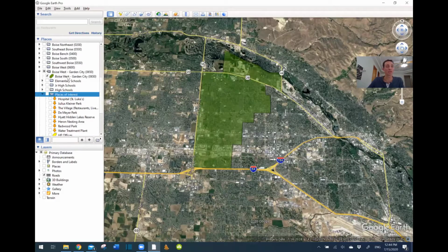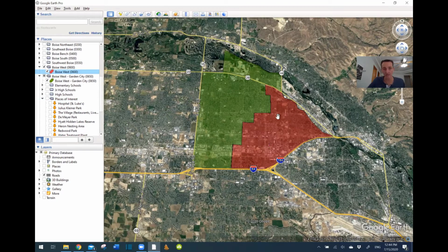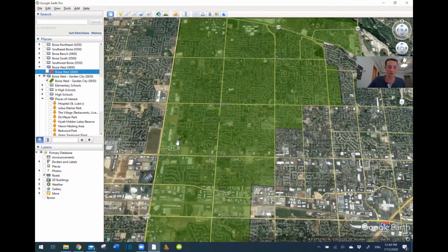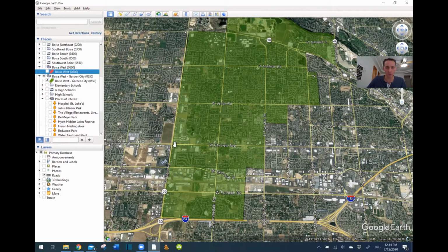West Boise is actually subdivided into two kind of subdivisions. So you have Boise West, that's this red area here, and just West Boise Garden City. Today we're looking just at West Boise Garden City, and you should know there are 4 north-south roads that cut through this area. First is Eagle Road, right here. A big thoroughfare. Basically everything that you need is along Eagle Road. Walmart, Lowe's, etc.